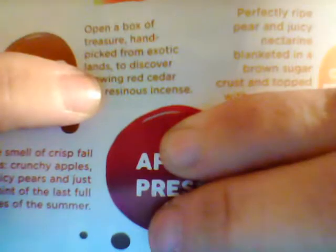cedar and resinous incense. I hope that is how you say that word, because I don't know that word right there, resinous. I'm guessing that anyways. Amber Road. Yes. It's nice. It's, like I said, kind of woodsy. So, there you go. The next one is Caramel Pear Crisp.